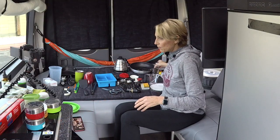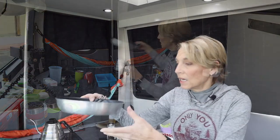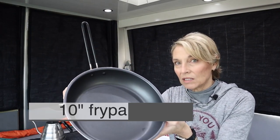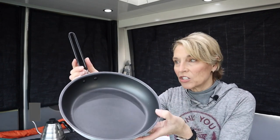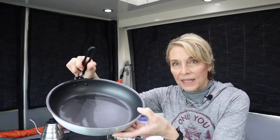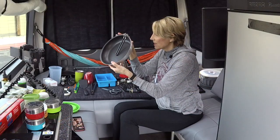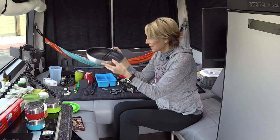The next pan I have is, I got this at REI because it had a collapsible handle, and that makes storing so much easier. I can wedge it inside of my cabinet, and it's nonstick, and that's great for all kinds of things you need nonstick for, like pancakes, things like that.